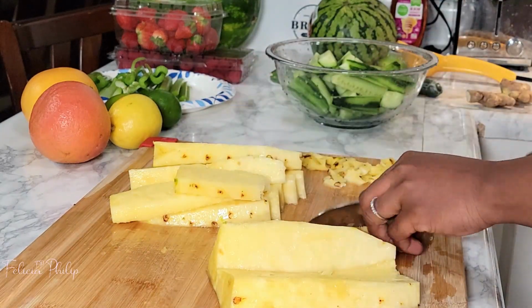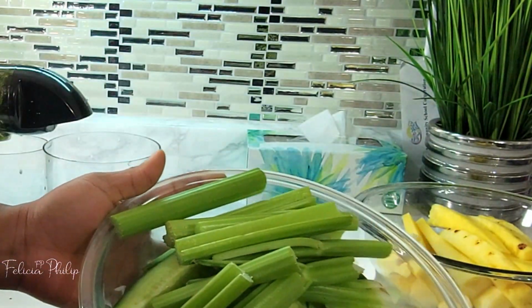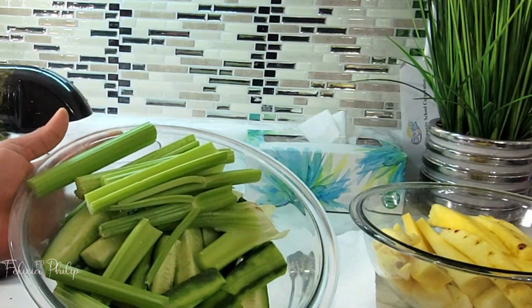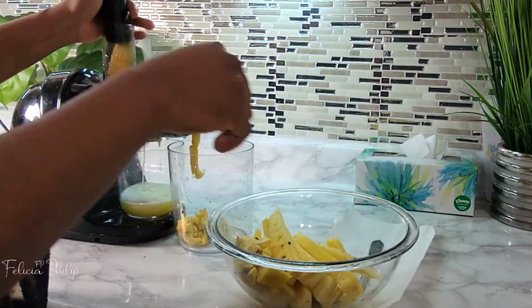I'm also going to be adding celery, which is a low-calorie food. It helps to strengthen bones and joints. It's a great source of important antioxidants. It also supports digestion and many more.